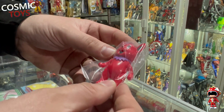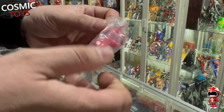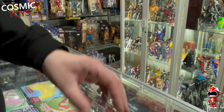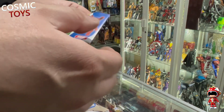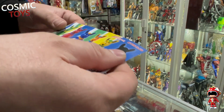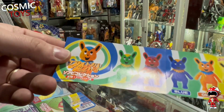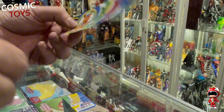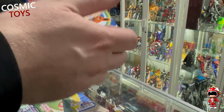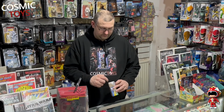Love it. Thanks very much, Jumpy, I really do appreciate that. A little mini Safubi like that, that's going to go into my mental cases. That's what I've now started calling my cabinets, mental cases. There we are, so that's a full run of them. Green, red, blue, orange, yellow, and secret. So I'm guessing that secret will be pink or purple. There. Thanks very much, Jumpy.